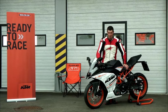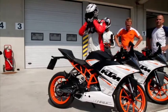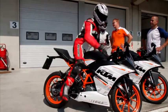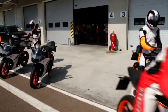All right, so we've been out here with the RC390 for a good session out on the Italian roads this morning. They're unlike anything you're going to find in Australia, and now we're at the racetrack to give it a go around the track in closed circuit conditions.